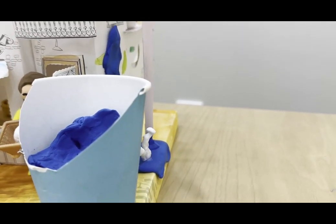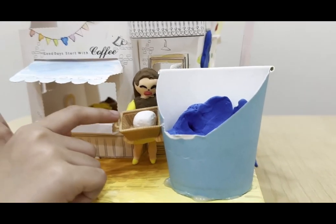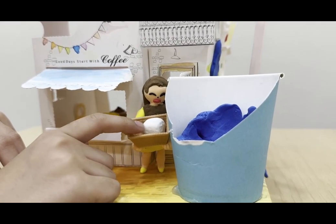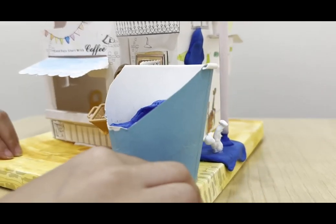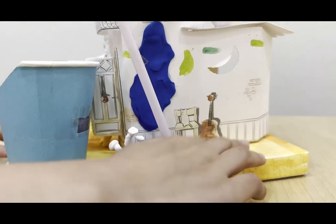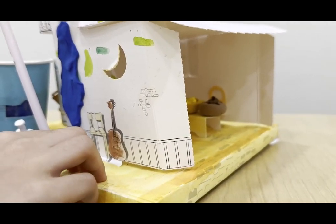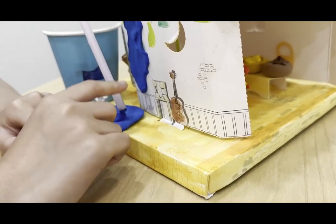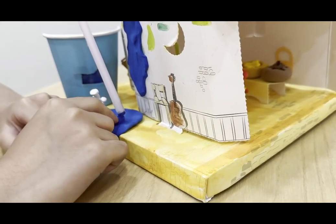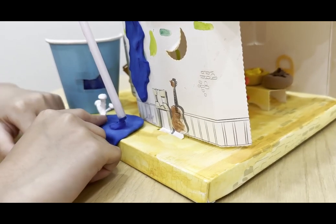And this is Arrietty. She is finding food to eat. And this is water. And this is a pipe. And this is a mushroom.